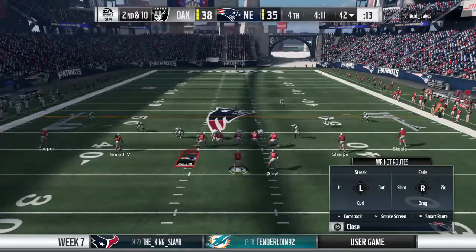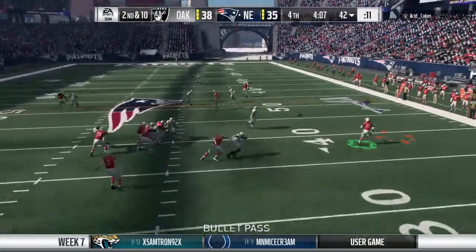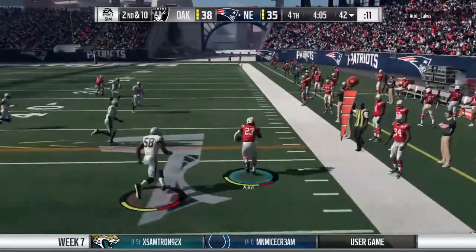Everybody wants to swarm the football. You know what the rule is. First guy, hold up the runner. Everyone else try and get there and strip the ball free. He's going to leave this for his running back.